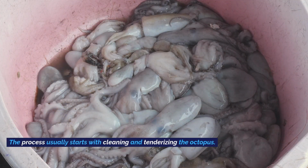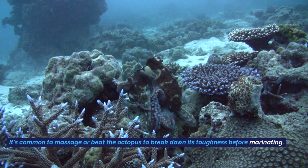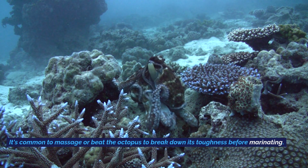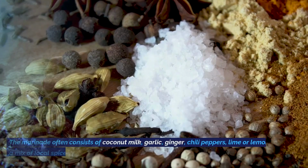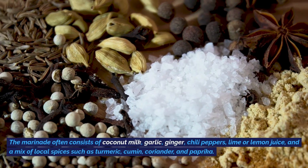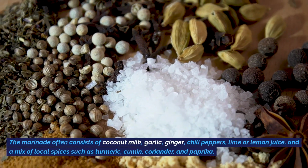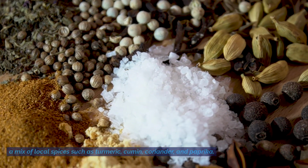The process usually starts with cleaning and tenderizing the octopus. It's common to massage or beat the octopus to break down its toughness before marinating. The marinade often consists of coconut milk, garlic, ginger, chili peppers, lime or lemon juice, and a mix of local spices such as turmeric, cumin, coriander, and paprika.